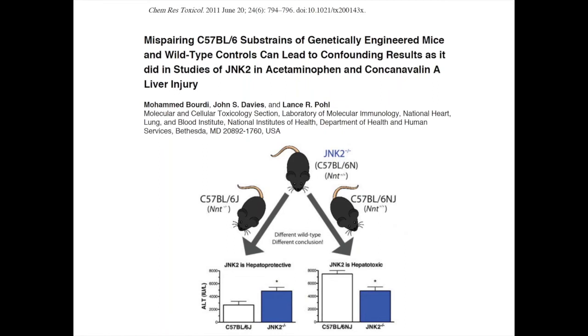controls for the JNK2. Knowing that, they said, okay, let's use B6 from the Jackson as a wild-type control for the JNK2, and let's do the same experiment with the NIH as control. However, as I'm presenting now, the Jackson has this knockout, a spontaneous mutation on the gene, and the NIH is wild-type. Which is really striking, and that's why I present this paper: they obtained a completely opposite result if we use one substrain as the control or the other substrain.